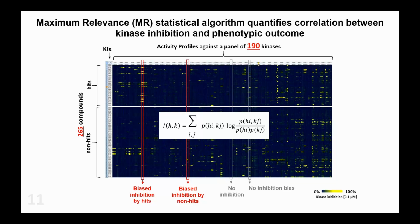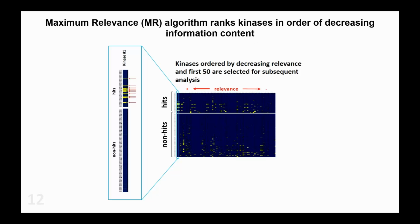So this relevance parameter was quantified using this equation, which calculates the joint and marginal activity probabilities for each kinase with each one of the 2 compound classes. Using this equation, we ranked the kinases in order of decreasing relevance, and the top 50 were selected for subsequent analysis. As you can see here, the very clear case of the most relevant kinase, where you see that all of the activity clusters in the hits and none of the non-hits inhibit this kinase.